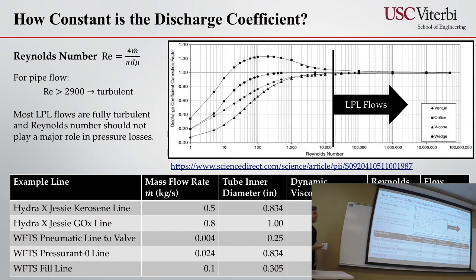Another thing: how constant is the discharge coefficient? It applies to the flow coefficient as well. They're both meant to be constants. A particular valve has a particular coefficient, but it's not entirely true. It does vary with Reynolds number, and it's hard to find info on this, but this is a paper, I've linked it here if you're interested. It's a paper where some people measured the flow coefficient, the discharge coefficient, of particular restrictions. There's a venturi, an orifice, a V-cone, whatever that is, and a wedge.